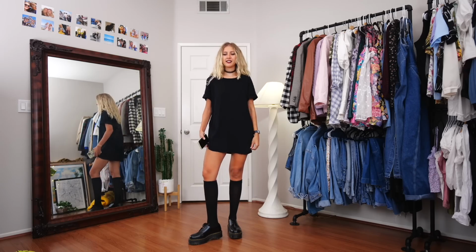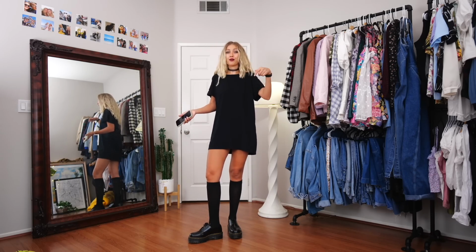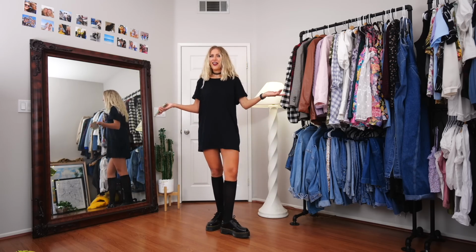This next piece is, I guess, a t-shirt dress. I think I said it during the thrifting portion, but now having it on me, I'm like, oh, actually I could totally wear this as a dress.